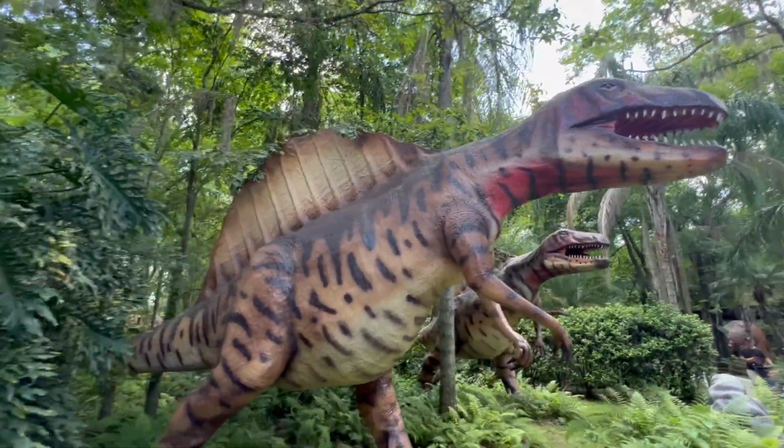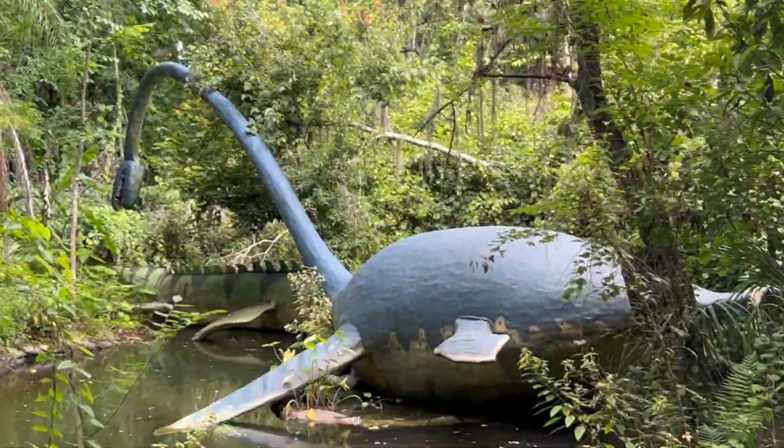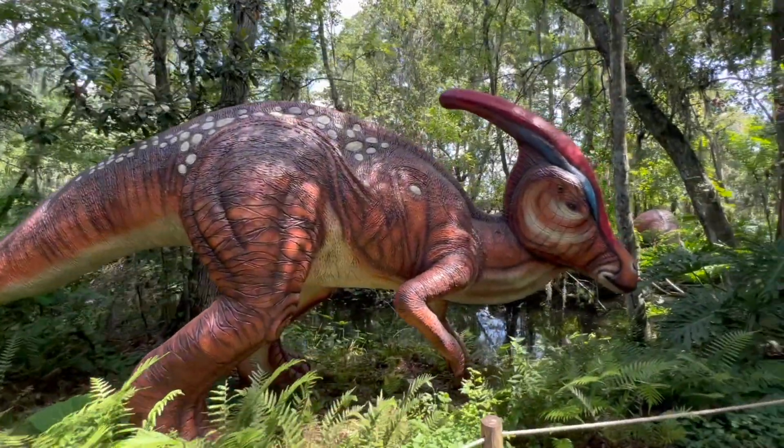And she was informing us about them as well. Ultrasaurus. It's an ultrasaurus. Ultrasaurus? And this marks the end of the little train ride. We came back into where we started right here.